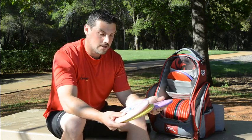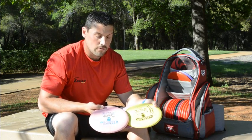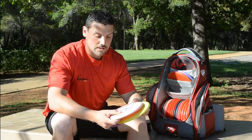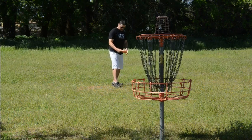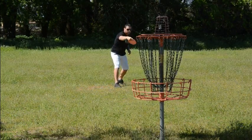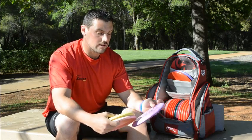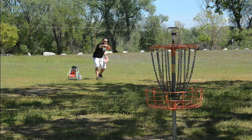I got three. The two main ones are prowlers. These are gravity prowlers. These particular colors just seem to have a little more grip, a little tackier, yet they're still firm, so they just catch the chains a little bit better, so I prefer those. And I pretty much tend to throw everything max weight with the exception of just a couple things. But of course these are max weight.